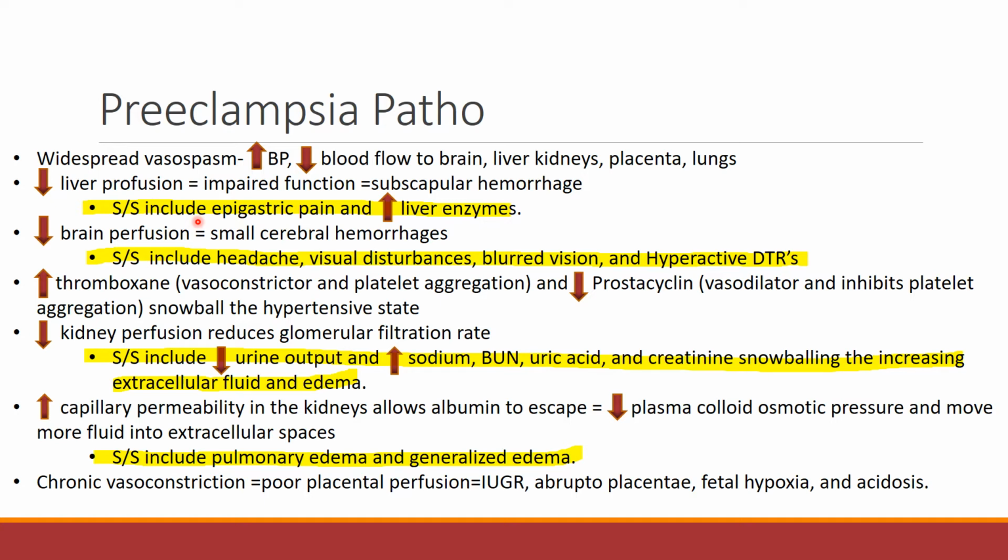They're starting to see spots, and hyperactive deep tendon reflexes. So then your thromboxane is going to increase and your prostacyclin is going to decrease. So that's going to cause vasoconstriction and platelet aggregation, while prostacyclin is a vasodilator and inhibits platelet aggregation. That's going to kind of snowball your hypertensive state.